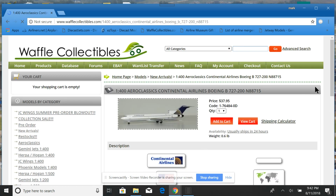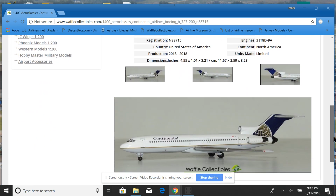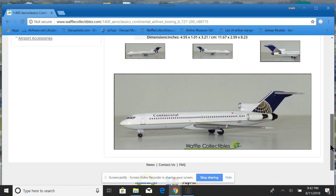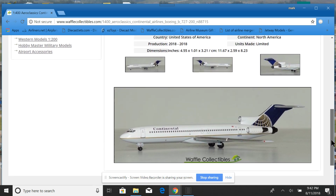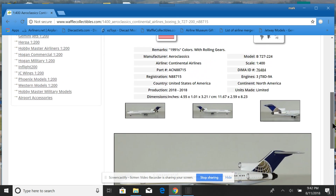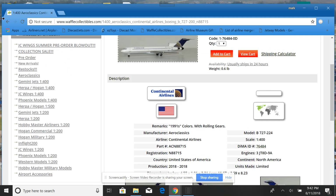Okay. This one is the pre-merger colors Continental 727-200. I have the Gemini Jets version of this model in the livery I just showed you on the DC-10. Not particularly interested in getting one in this livery, although it would be fantastic again for all of the Continental lovers out there.